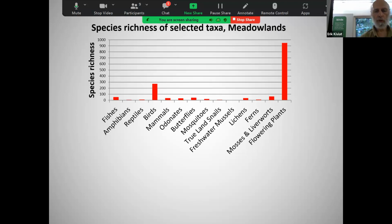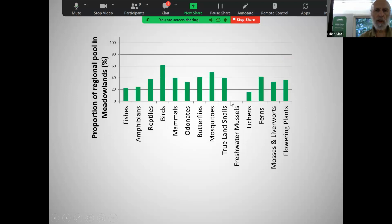Some groups, like freshwater mussels, are really absent, despite there being half a dozen or more species of freshwater mussels in New Jersey. They have probably been eliminated from the Meadowlands region by bad water quality, contaminants, and brackish water. Now, if we look at the proportion of the regional pool of species for each of these same groups that has made it into the Meadowlands urban industrial region, this picture is quite different.